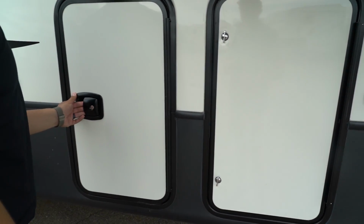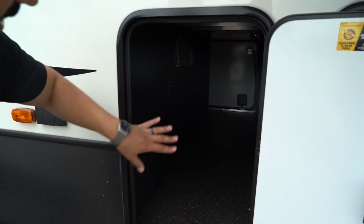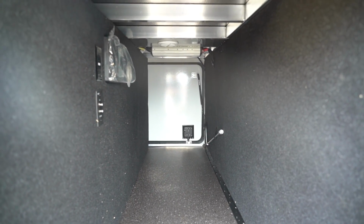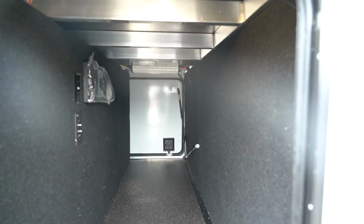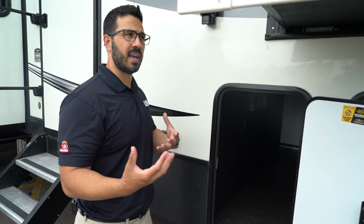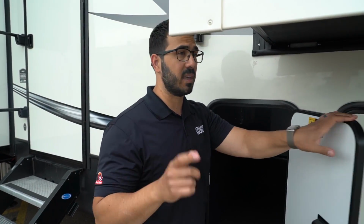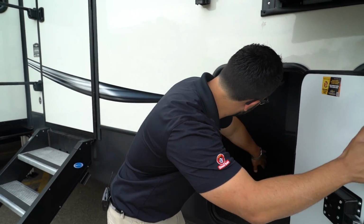We'll open this up. Now, this has always been the classic problem with the front living. And that's that, as you can see right here, your garage space just isn't very big. Even with the drop frame that Montana uses, this front storage compartment is very small. It's always been one of the things that's kind of kept me away from a front living, but you will see that they have changed some things. We'll take a look in the back that completely changed and revolutionized front living floor plans.